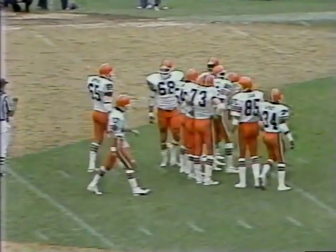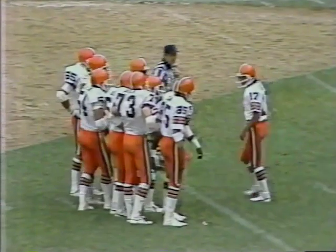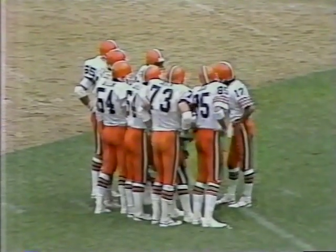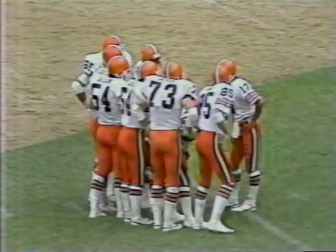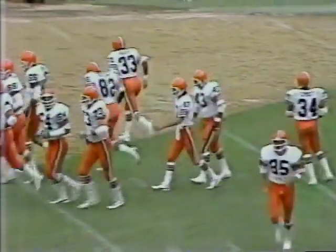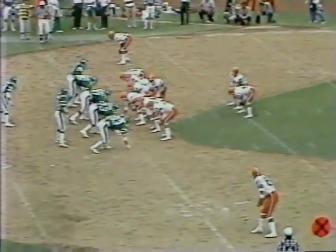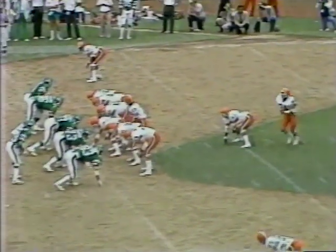Ozzie Newsome is the tight end, joining Reggie Rucker and Dave Logan as the 3 receivers. Ozzie Newsome, the tight end, number 82, is an outstanding tight end right now. In his 2nd year, they feel he's really going to be super. Dave Logan, Reggie Rucker, they have played very little so far this preseason because of injuries. Really, this is their first full game. So we start all over with offsetting penalties from the Cleveland 40.